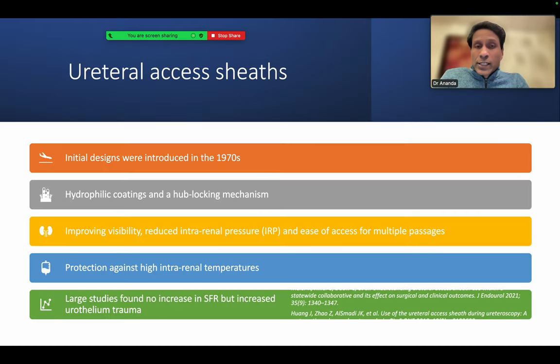Ureteral access sheaths. The evidence to support the ureteral access sheath is quite two-pronged. There are some good advancements, especially after the 1970s and 1990s. They're all hydrophilic coated access sheaths. And access sheaths are now available with a hub locking mechanism, where we can lock the access sheath onto the ureteroscope. So as you move with the ureteroscope, the access sheath will also move with you. It improves the vision, as we know. It reduces the intrarenal pressure.